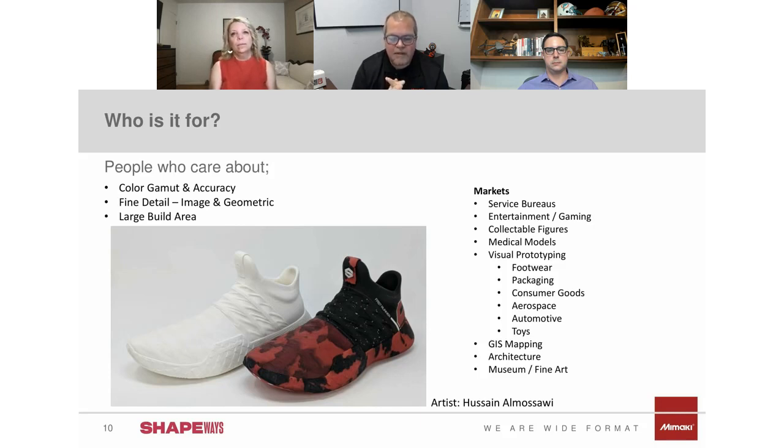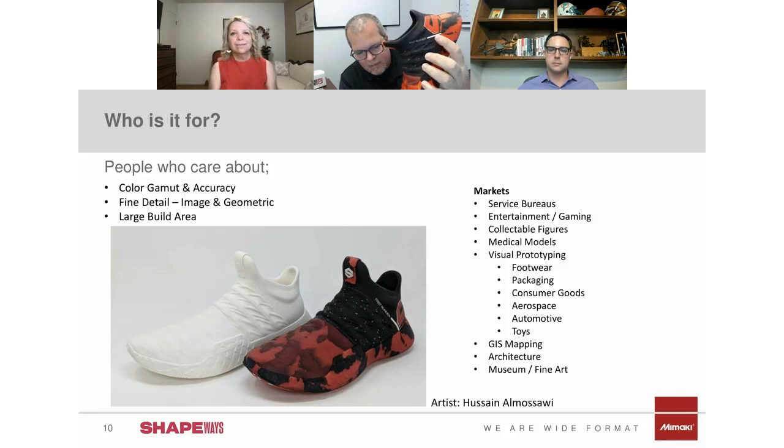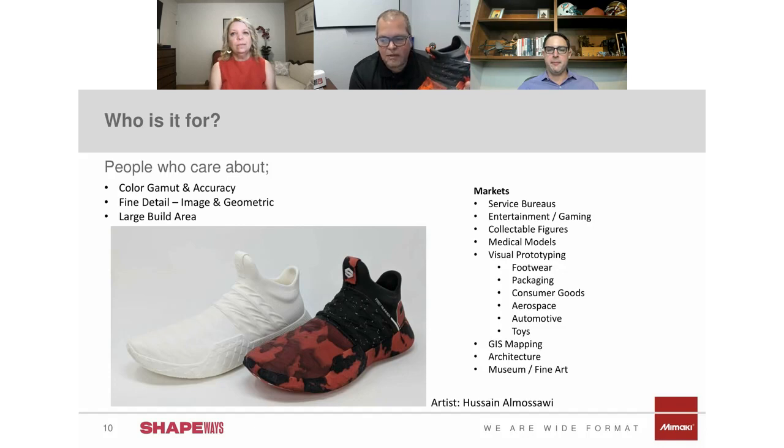We're able to do fine detail, and unfortunately this slide doesn't show it as cleanly as you would see in person, but that shoe, right here, the amount of detail on this shoe, from the texture that you can see on the bottom to the texture in the fabric area, things like that, that detail getting down to 22 microns and below really does an amazing job, right?